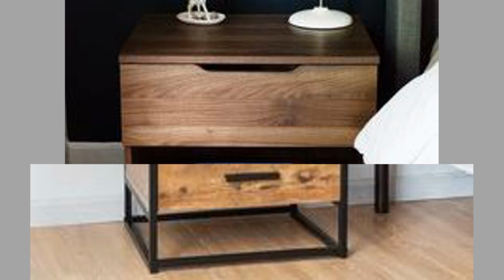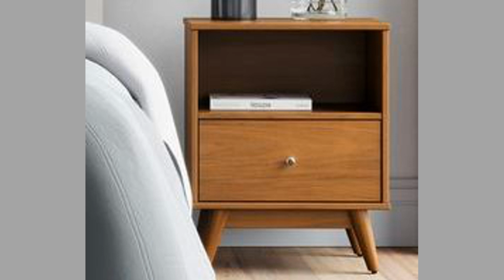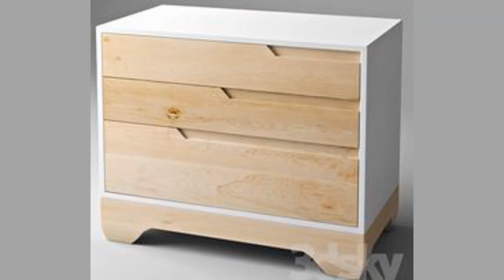Using nightstands and coffee tables can also foster a sense of comfort and familiarity in a home. These pieces often become integral parts of daily routines, providing comfort and convenience for homeowners. The presence of a nightstand with a lamp can create a cozy reading nook, while a coffee table laden with favorite books and games can become a focal point for family gatherings. These everyday interactions contribute to the overall experience of home, making it a place of comfort and belonging.